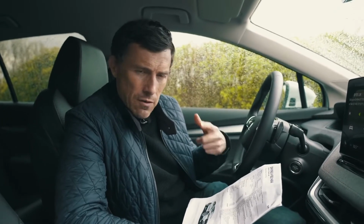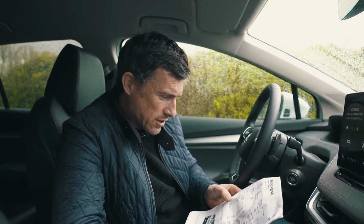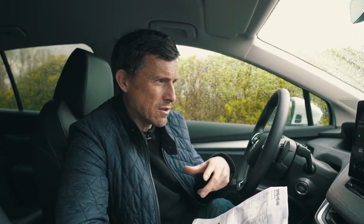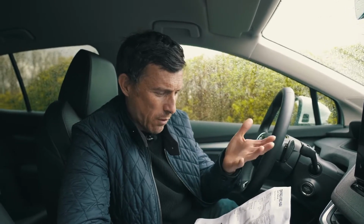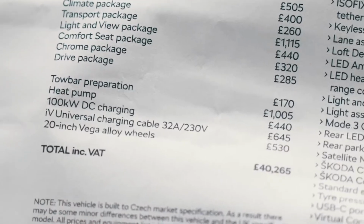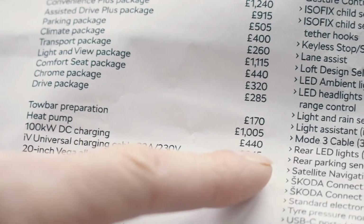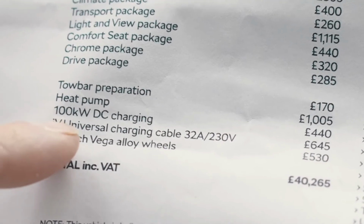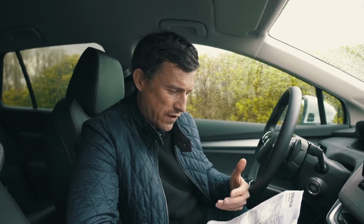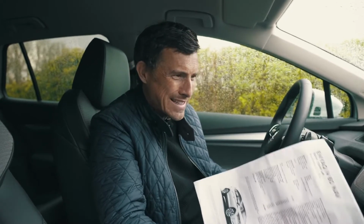There are actually quite a few things on this entry-level Enyaq which are optional. And the things that you'd really want as standard, for instance, a heat pump, which costs over £1,000. That gives you cabin heating without using too much of the battery's electricity. So you definitely want that, but you have to pay £1,000 extra for it. Then there's the option to charge it up to 100 kilowatts. Normally the car can only charge at 50 kilowatts. You're going to want the faster charging facility, but to unlock that, £440. And if you want a universal charging cable up to 32 amps, 645 quid. In fact, this car has a total of £8,000 worth of options fitted to it, taking the price from £32,000 to just over 40. It's a Skoda, not a bloody Audi.